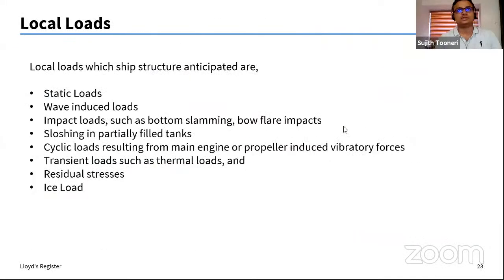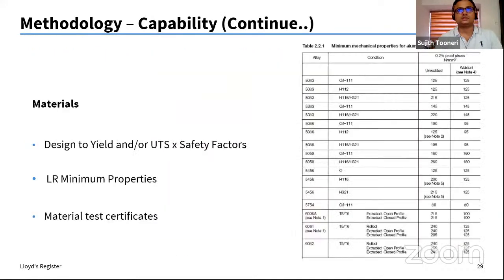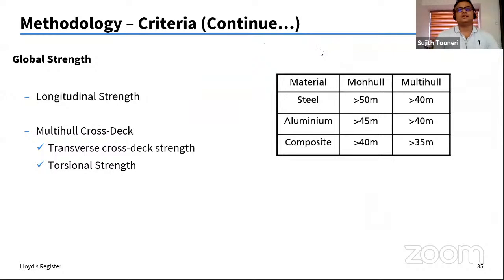I'll show you a table which I have shown. So you can see a table here. For ship rules, when you're applying the rules and regulations for ships, the cutoff length is 65 meter because it is a very rigid vessel. But for SSC, it is a lighter craft, so we decided that we won't go up to 65. It is to be done at a little length lower than the normal ship rule.